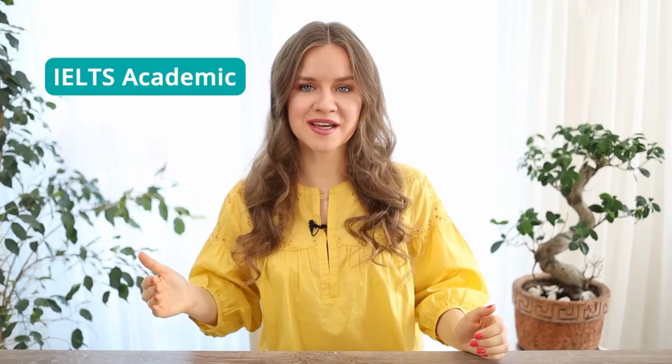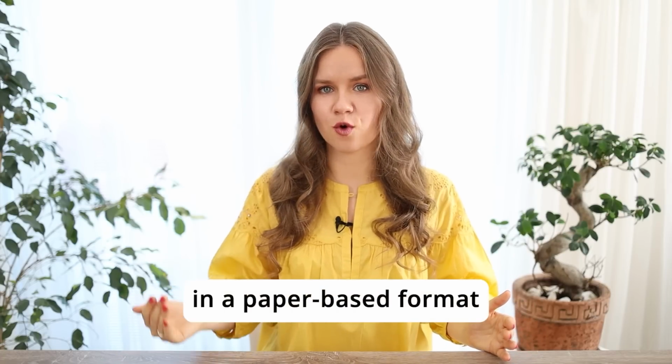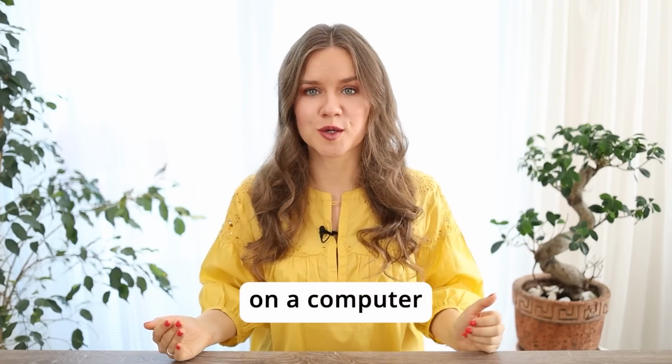There are 2 types of IELTS tests, IELTS Academic and IELTS General Training. The IELTS Academic is created for future students, while the IELTS General Training is usually oriented on those who want to move to an English-speaking country. You can take both tests at the test center in a paper-based format or on a computer. The question types, timing for each part of the test, and content are the same for both computer and paper-based tests.